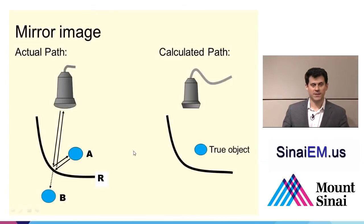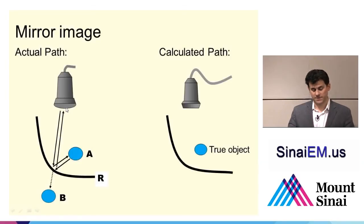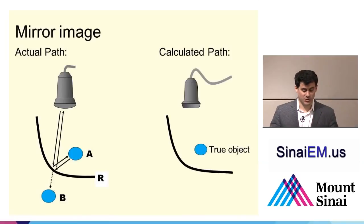And when ultrasound energy interacts with a bright, smooth reflector, what often happens is the ultrasound energy goes down into the tissue, bounces off that bright reflector, and encounters some structure. In the previous slide it was a heart. It can be a portal vein, a blood vessel, a metastasis, anything. And then it bounces back again, hits that bright reflector, and comes back to the ultrasound transducer, where the transducer points this object as if it came down here.